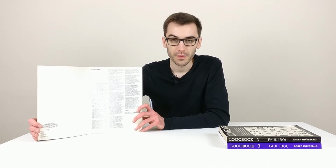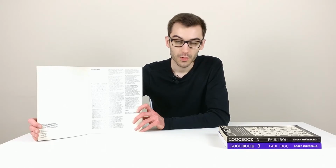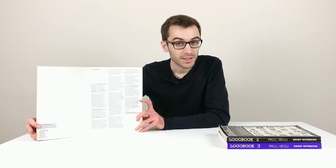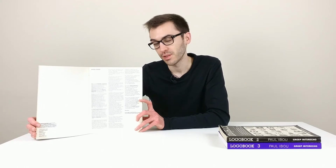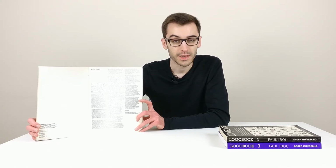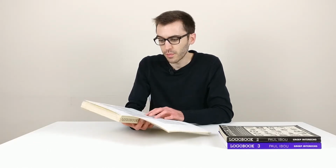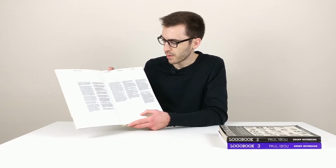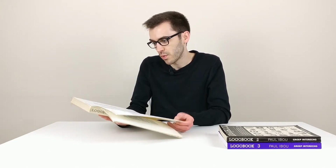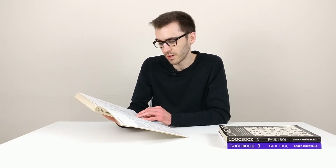The special thing about these publications is that every logo that can be found inside these 3 books is made by Belgian designers. So Paul Ibou is also a Belgian designer, and he decided to create 3 books featuring only Belgian designers. Again, Paul Ibou describes the difference between a logo, a word mark and a pictogram. As far as I can see, this is only in Dutch, so that's a downside for the people who are interested in the textual part, unless you speak Dutch of course.